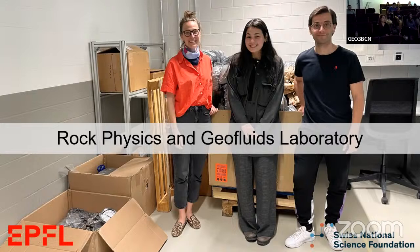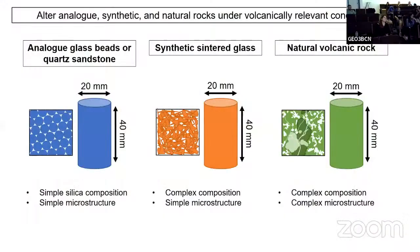Okay, so we're experimentalists, right? It took us ages to get our experimental equipment in. I'm going to show you some of our equipment that's now been delivered. But this is what we started off with. We started off with a little corner in a pre-existing lab at EPFL. And what we're trying to do together is take a really systematic approach to alteration.